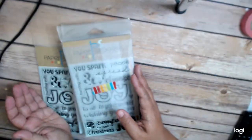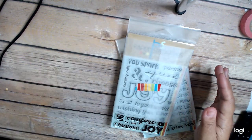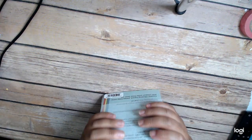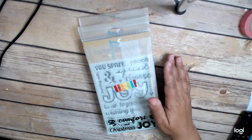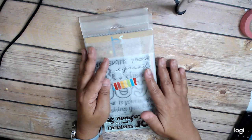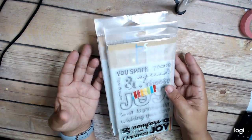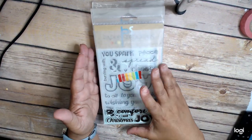And then, so sad. I don't know how that happened, but I'm so sad because Paper Smooches is closing down their shop. I think she just wants to focus on her other business and retire. Anyway, I'm a lover of Paper Smooches. I own quite a bit of them. Not as much as I would like, but I own quite a bit.